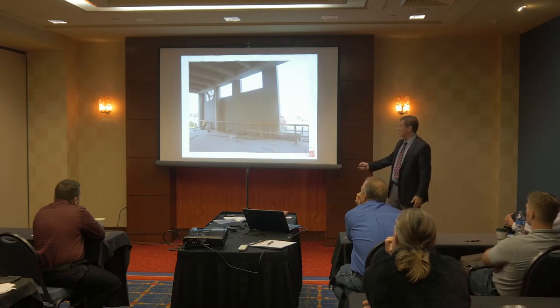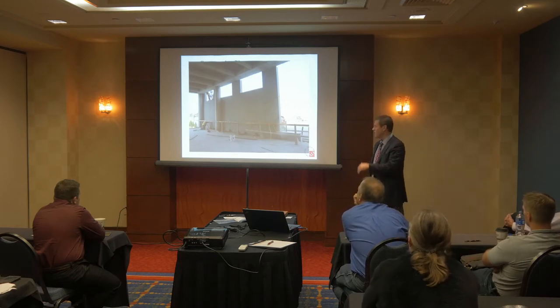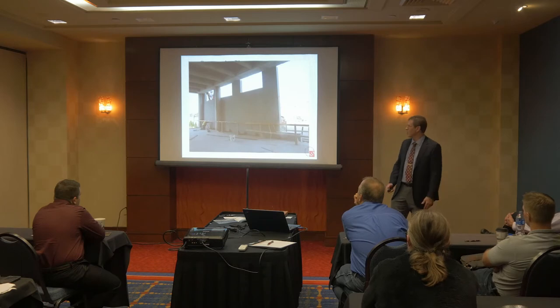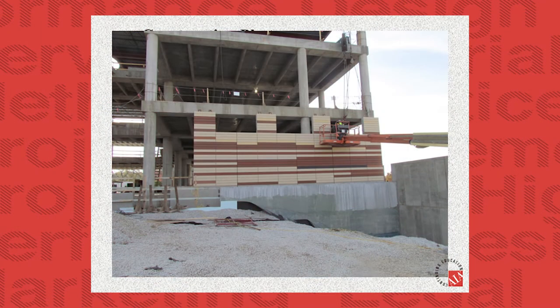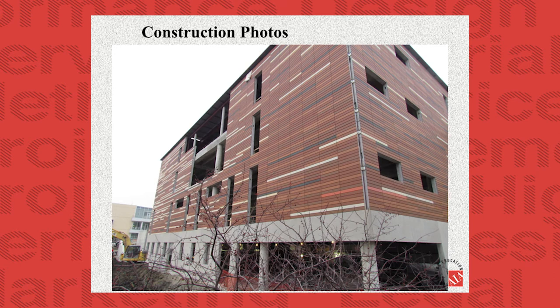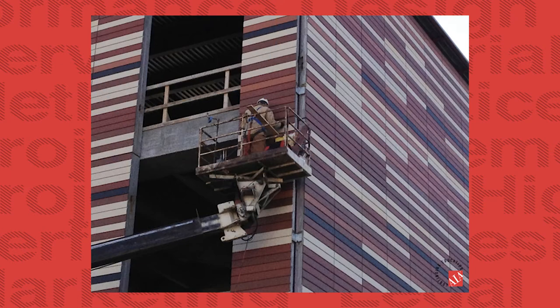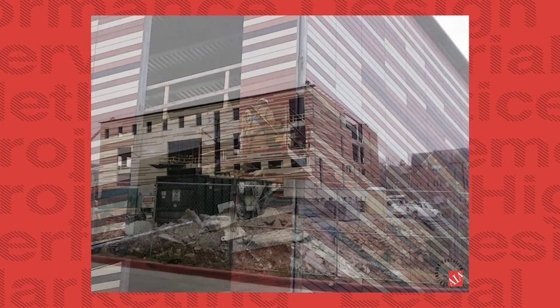In some cases, there's actually a recess in the cast-in-place slab so that the panel can settle down, and you can have a flush floor. In this case, we didn't have to worry about that. And there you can see it starting to take shape from the outside. And that's obviously before the curved piece went into place.